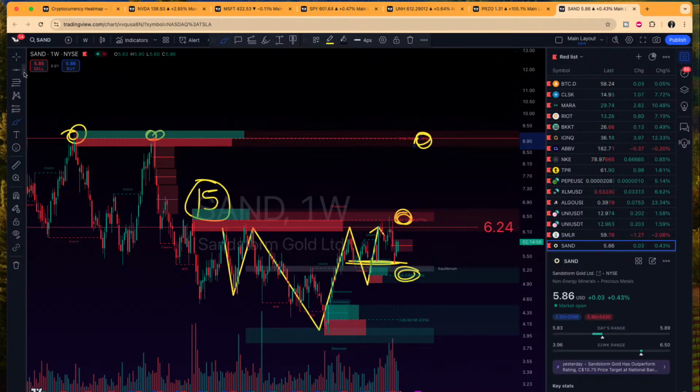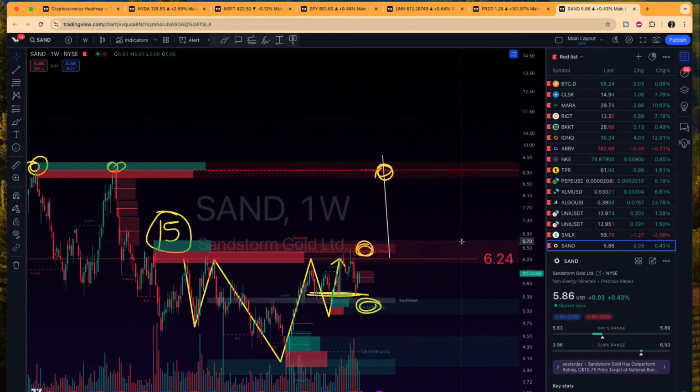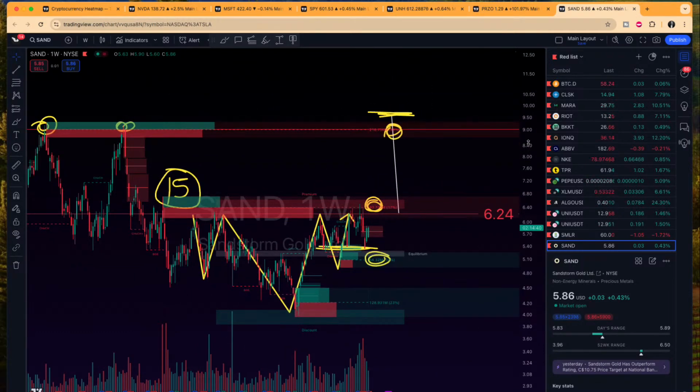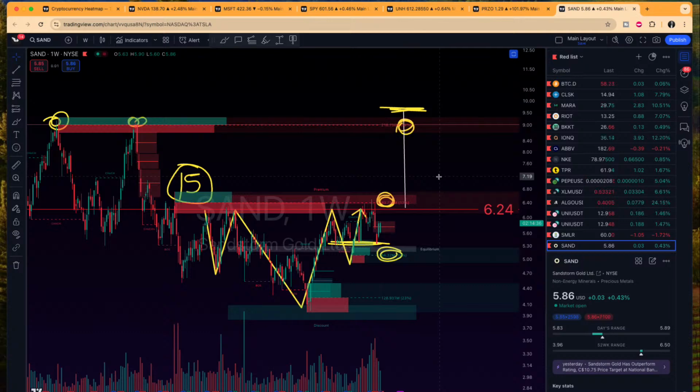And here's the other thing: you take the neckline to the head and you put it on top of the neckline, and that gives you your neckline target. Basically says this will get to about 9.70. So even though I told you that sand's no good, it doesn't matter. I don't think there's a number of cryptos that I think are total scams.